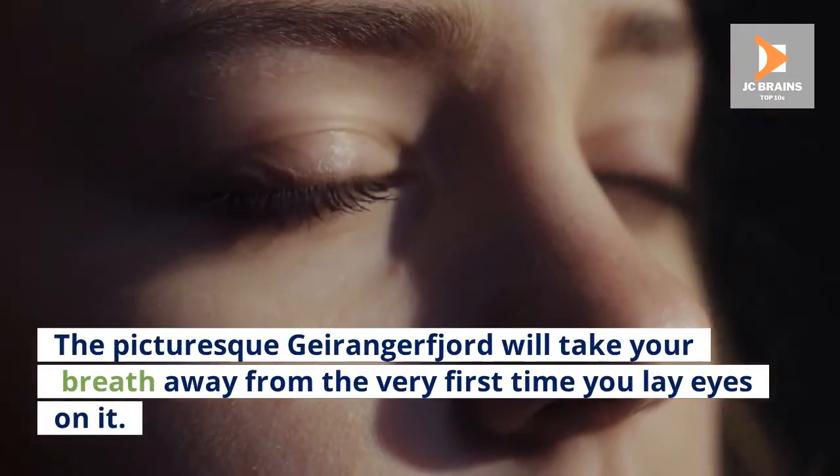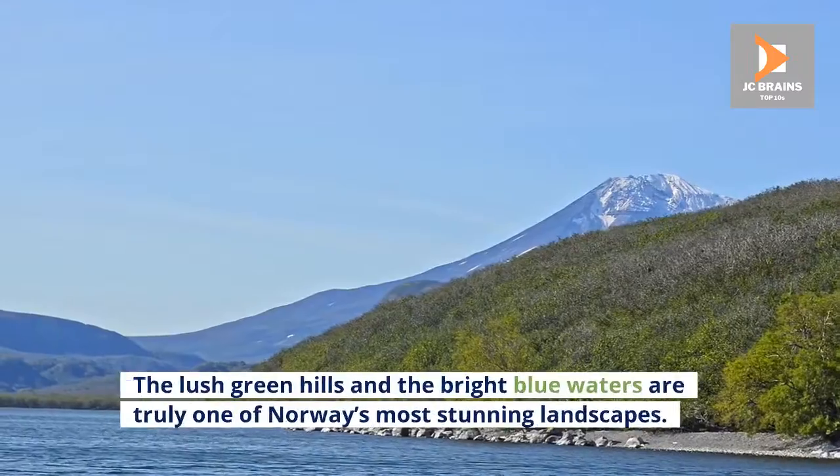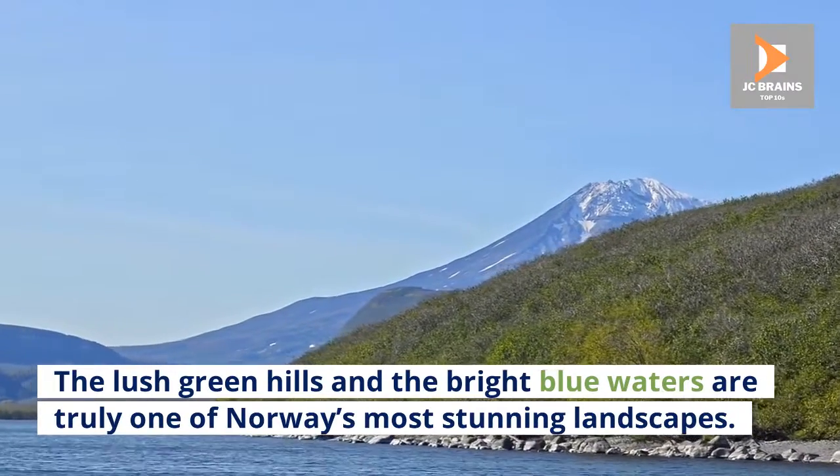1. Geirangerfjord. The picturesque Geirangerfjord will take your breath away from the very first time you lay eyes on it. The lush green hills and the bright blue waters are truly one of Norway's most stunning landscapes.